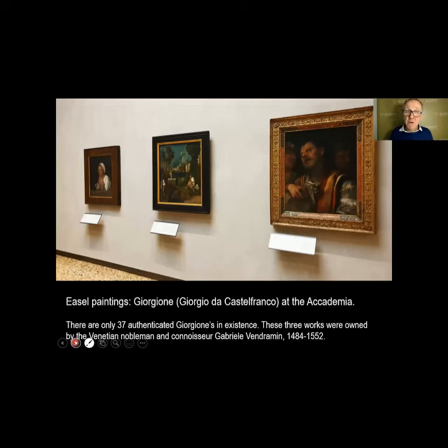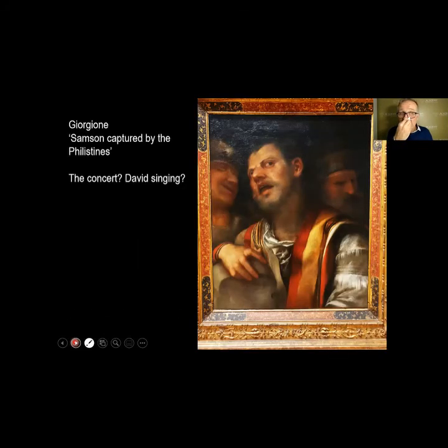One more artist, very quickly to show you beautifully on display, is Giorgione, a great artist, a much loved artist, apart from the one in the middle, the Tempest that I mentioned. There are only 37 authenticated Giorgiones in existence, and 3 of them are on display in the Accademia. They're all easel paintings, and they were owned by one collector. They're in the catalogue of one Venetian nobleman, that name we've seen already, Gabriele Vendramin, and they're catalogued in his collection.